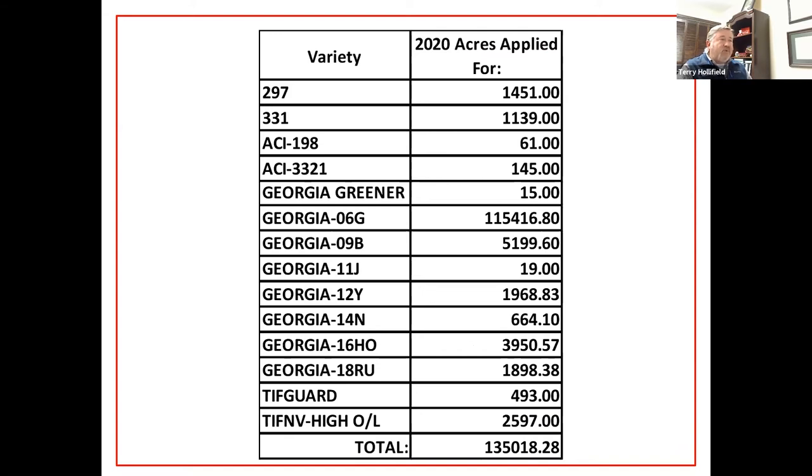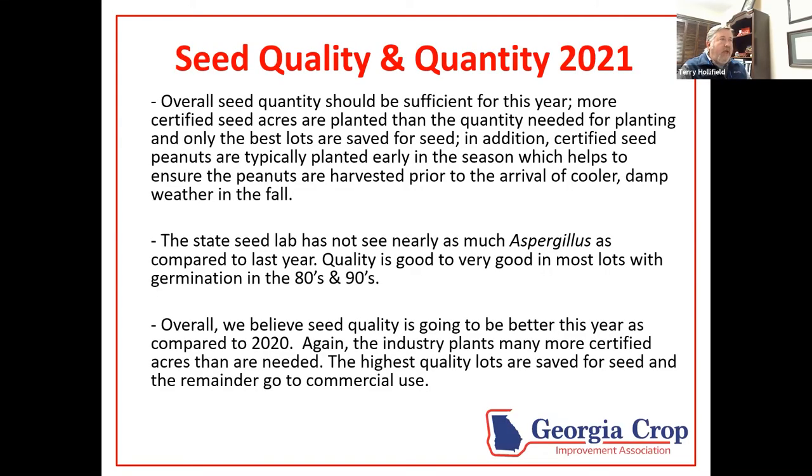As in years past, Georgia 06G was the dominant variety at 115,000 acres, or approximately 85% market share of runner peanuts grown in Georgia. And I would say that number holds pretty well around the Southeast. In addition to Georgia 06G, other varieties that had considerable acres were Georgia 09B, Georgia 16HO, Georgia 18RU, and TIP NV High Oleic.